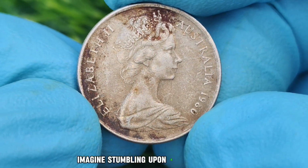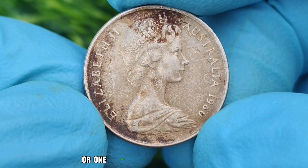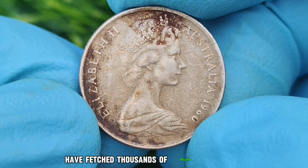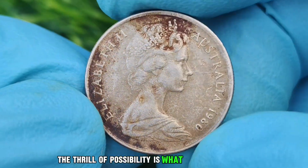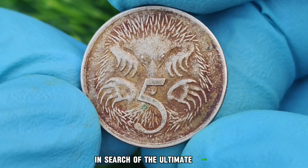The millionaire factor comes into play not with ordinary circulated examples, but with rare finds and errors. Imagine stumbling upon a 1985 5-cent coin with a dramatic off-center strike, or one struck on the wrong planchet. These unusual pieces have fetched thousands of dollars at auction. While the odds are slim, the thrill of possibility is what keeps collectors digging through boxes of small change in search of the ultimate prize.